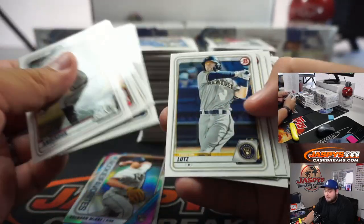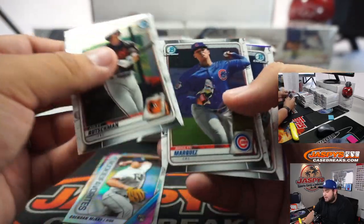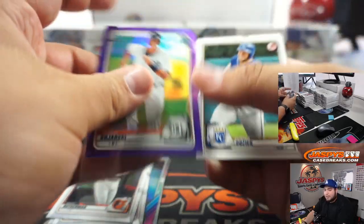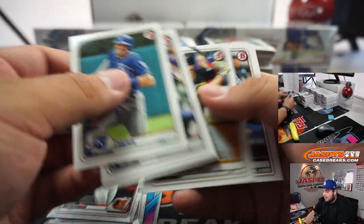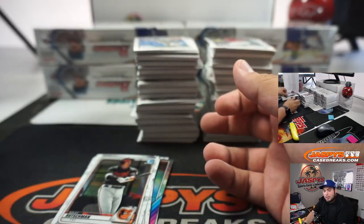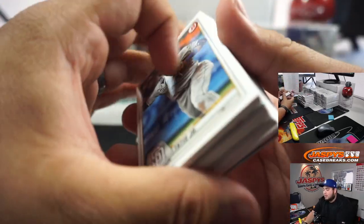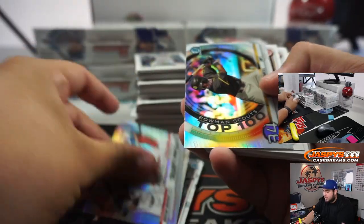I've seen really bad PSA 10s. But then again, it just depends on the grader you get. The grader can grade it like a 9, which is horrible. I've seen some 10s that are so off-centered, and then they're graded a 10. But obviously, BGS is a much tougher grade, so it's more risky. But to me, it looked pretty solid.